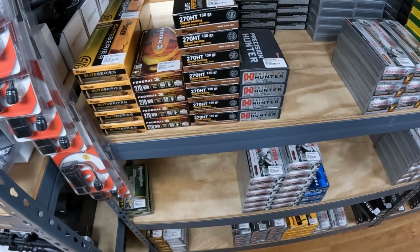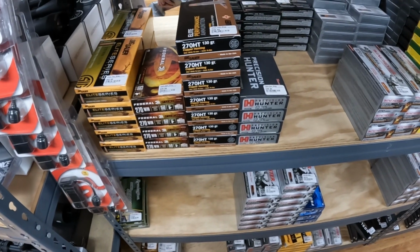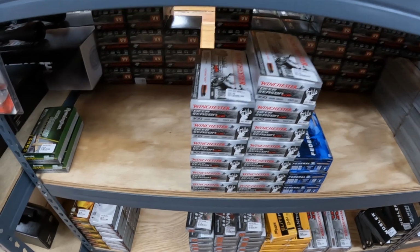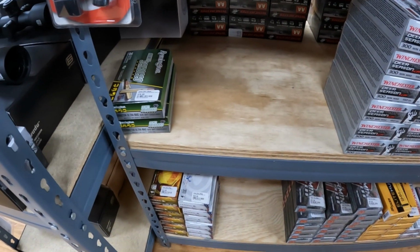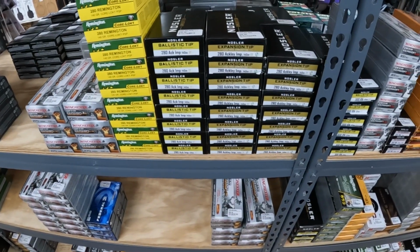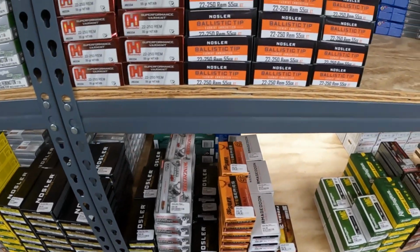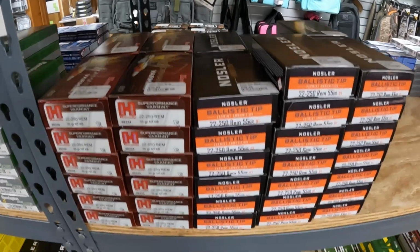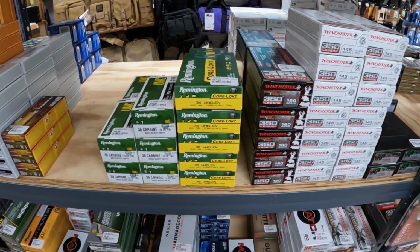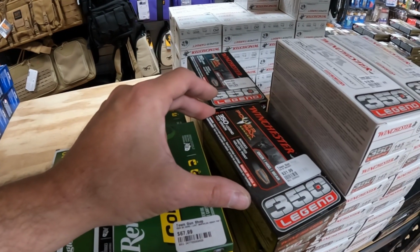Bunch of hunting rounds as always. Several different kinds of 270. People always asking about the 270, 204 Ruger, 300 Win Mag, a little bit of 300 Ultra Mag if you're looking for that. 280 Remington, 280 Ackley Improved, 22-250, couple different kinds of 22-250, bunch of different 300 Blackout, 30 Carbine, 35 Whelen, bonded hollow point 350 Legend.